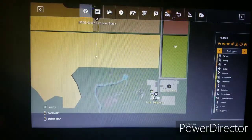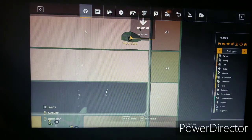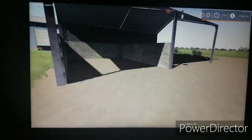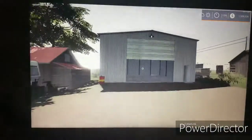a sawmill. Wood sale. Okay, yes. So this is where we're going to go to sell the wood and all that for the video. So with that being... Wait, is this... No way... No way.